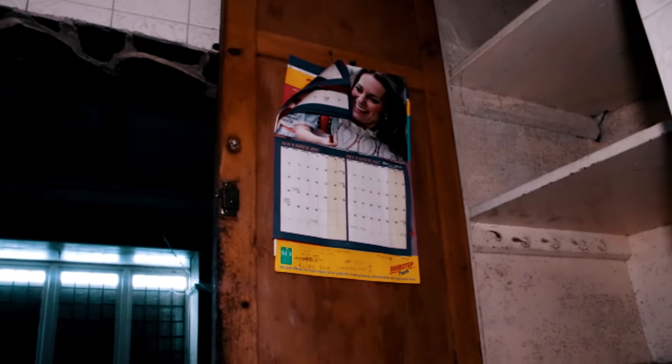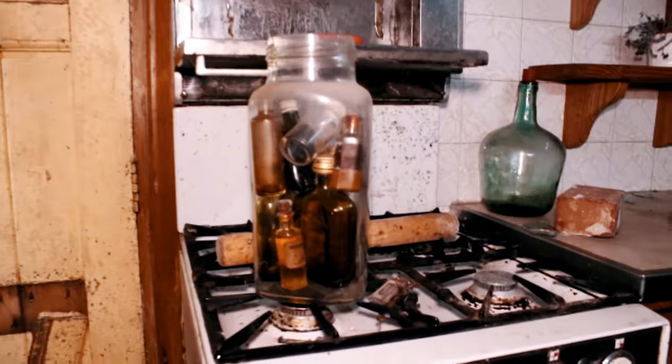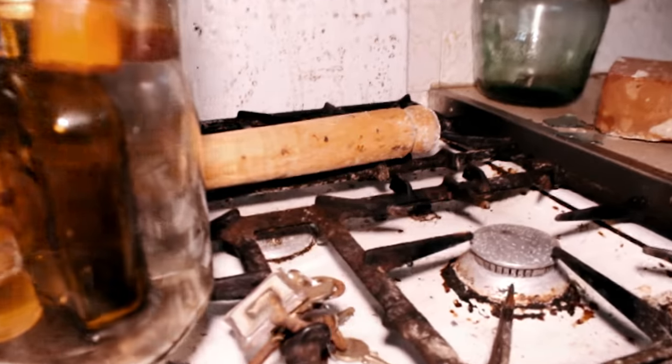Oh, sorry, I've locked it in. God, there is a calendar. What's that? 2017. I don't know how. There you go, there's a prime example of what them other jars are full of there. Set of keys there, that with the queen.